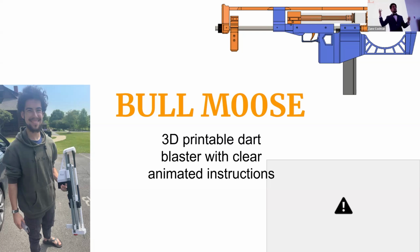This style of rifle is called a bullpup, which is where the magazine is behind the trigger compared to in front of the trigger. This is a very technical way of designing a rifle and is uncommon, even in the military, and especially uncommon for dart blasters. But the person I was taking inspiration from, his Moose was a bullpup styled rifle. So I also wanted to take that challenge and take my own approach, and therefore, the Bull Moose is what I named it.